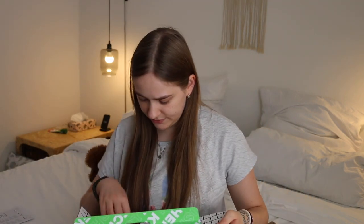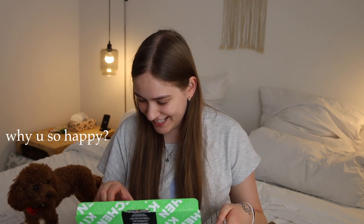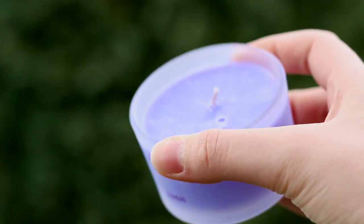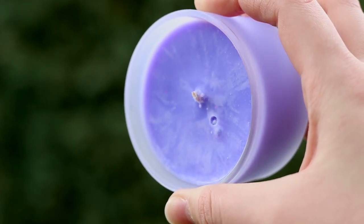I can't tell. Okay. Ooh, in here we have something that looks purple. What? Oh my gosh. Oh, that's amazing. Okay, I'm instantly glad that I got this box. Sleepy candle, a sleepy scented candle. I don't know, has Lush ever done scented candles before in their entire history? I've never seen any. Okay, this is phenomenal. I absolutely love the sleepy scent, and this is just so pretty.